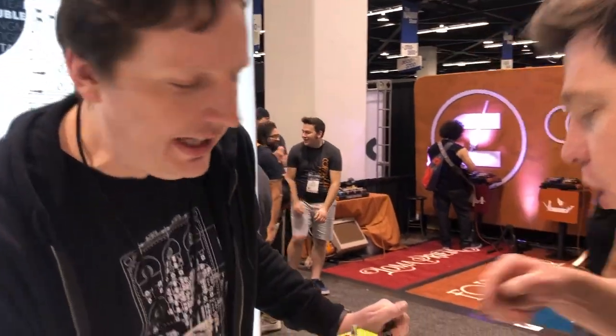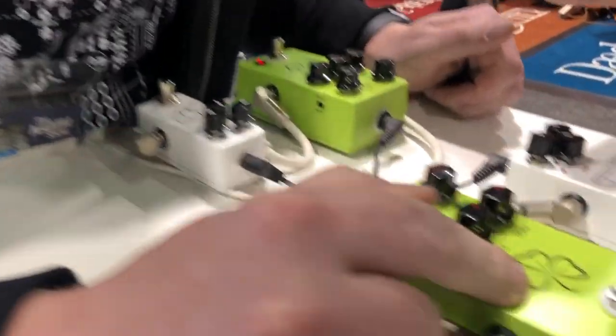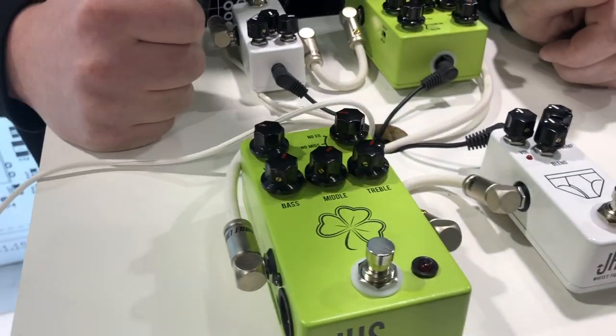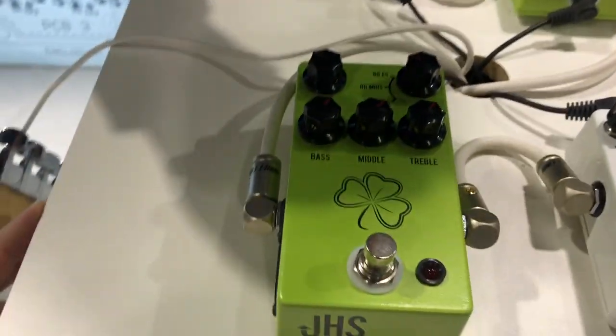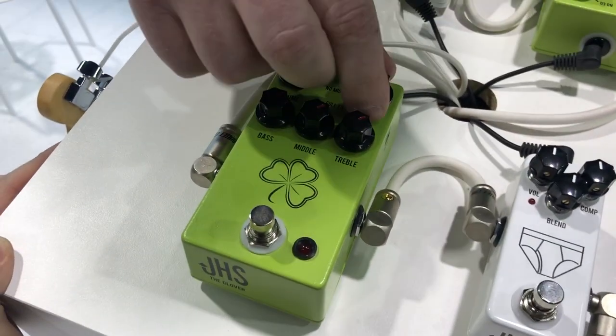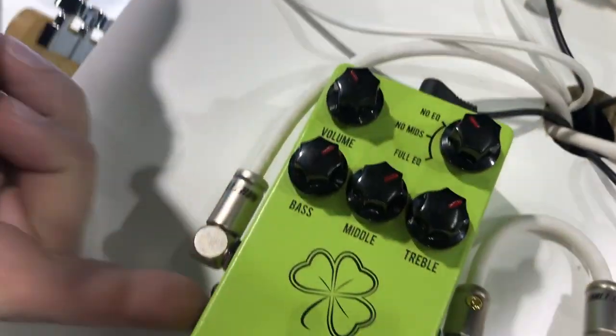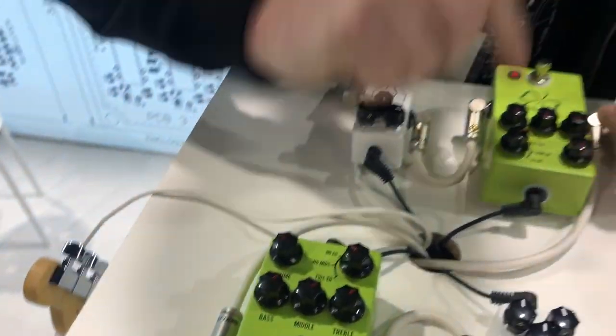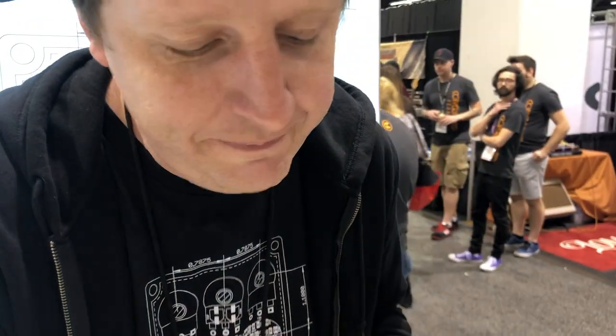Okay, we know this guy, Josh Scott from JHS Pedals. Josh has two new products for NAMM. One is based on the 1984 Boston FA1 Pocket Series that had the belt clip. It is a fat boost, and I added a mid control, no EQ control, line level out. It's great before your drives and your amps. And this is a compressor, the Whitey Tidy.